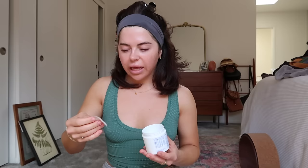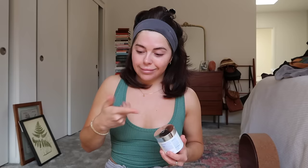These, I do morning and night. Because Zio Skin is a bit more pricey, typically I use the same pad morning and night because this stuff is expensive and I'm trying to get the most out of each product. And then I go in with the illuminating serum.